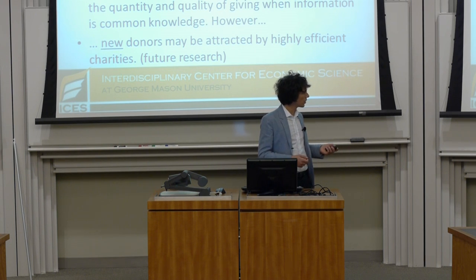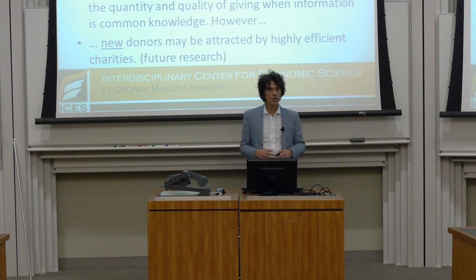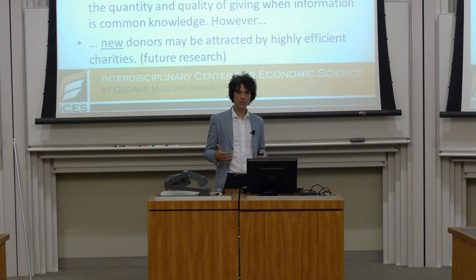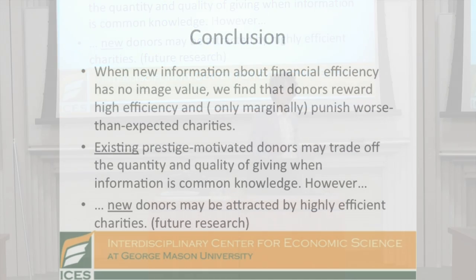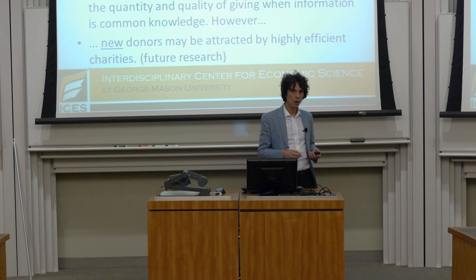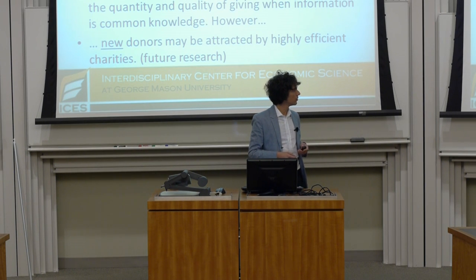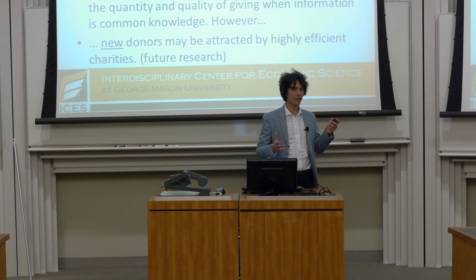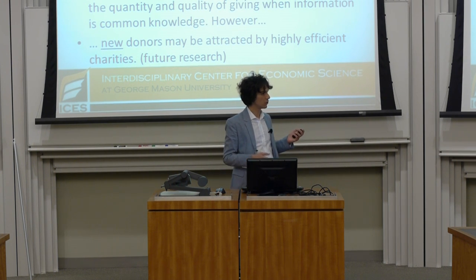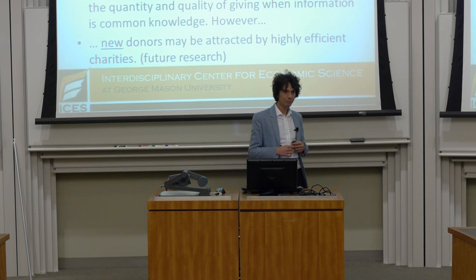So the big question we're working on now is: we find this effect for existing donors, but would high efficiency attract new donors into the pool? Donors that were before not willing, even image-motivated donors that have a different threshold, would now be willing, since it's getting cheaper to get into the market. Would they do so? We need further research to understand whether the overall effect, when you consider the market as a whole, is positive or negative for image-motivated donors. But that's where we are so far.